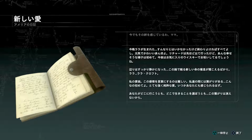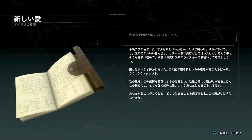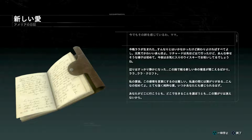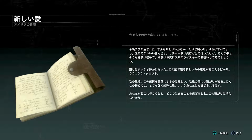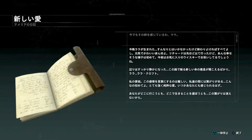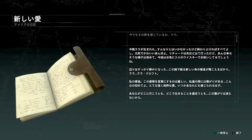It's hard to put into words this feeling I have. We share a connection, something I never expected. A love so powerful and pure. Someday you'll feel it too. No matter where you go or where you find your place in this world, we will always have this connection.